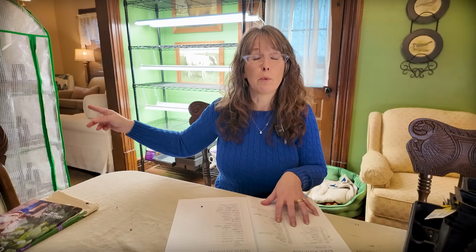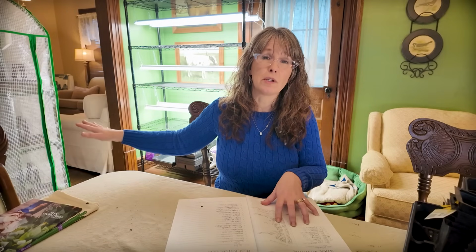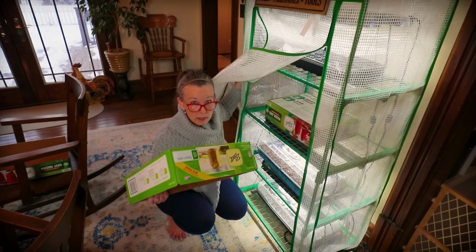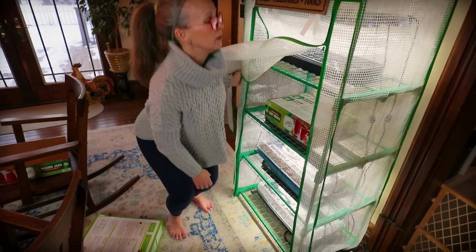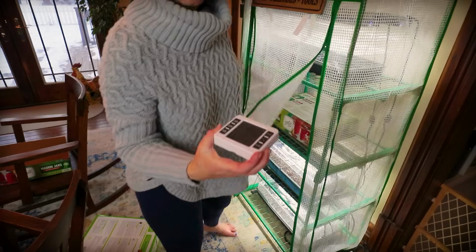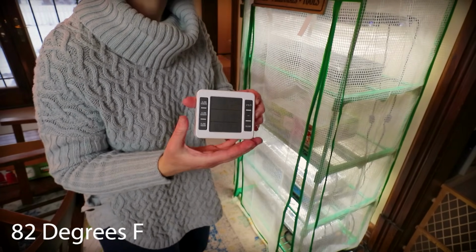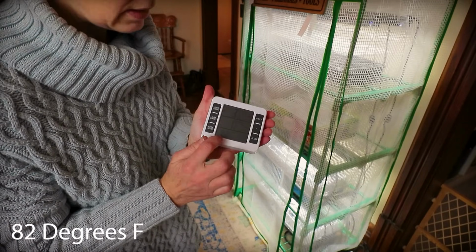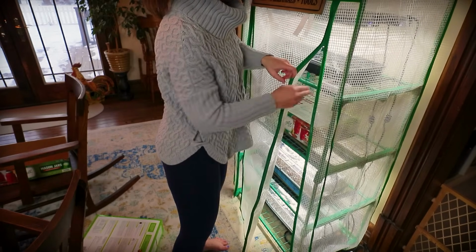So what things must I start in this growing tower? And I forgot to mention that I don't have heat mats. That sits on top of a heat register. We have a pretty cool home, so our heat runs often, and that heat register blows hot air up in that grow tower, and that's perfect for starting my seeds. It gets pretty warm and a nice humid climate in there, and I haven't found that I have required heat mats.